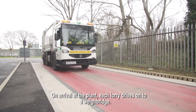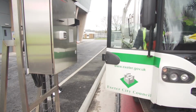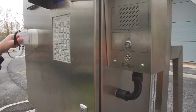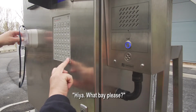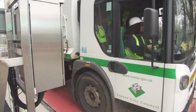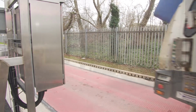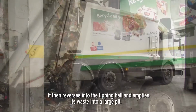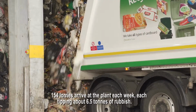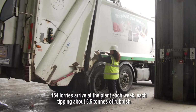On arrival at the plant, each lorry drives onto a weighbridge. Hiya, what bay, please? I think it'll be bay 2. It then reverses into the tipping hall and empties its waste into a large pit. 154 lorries arrive at the plant each week, each tipping about 6.5 tonnes of rubbish.